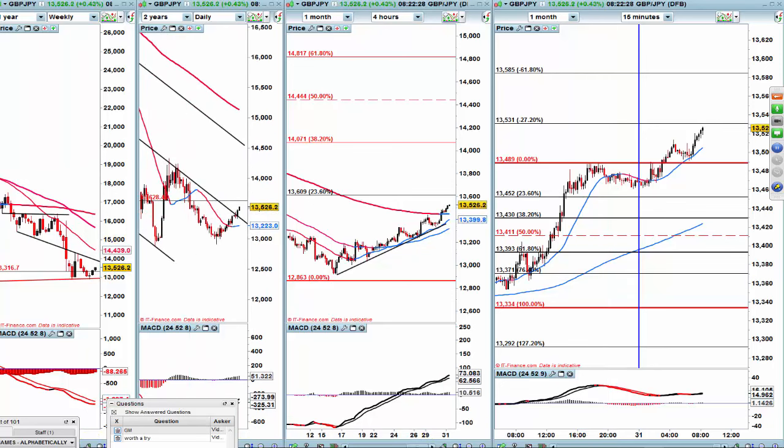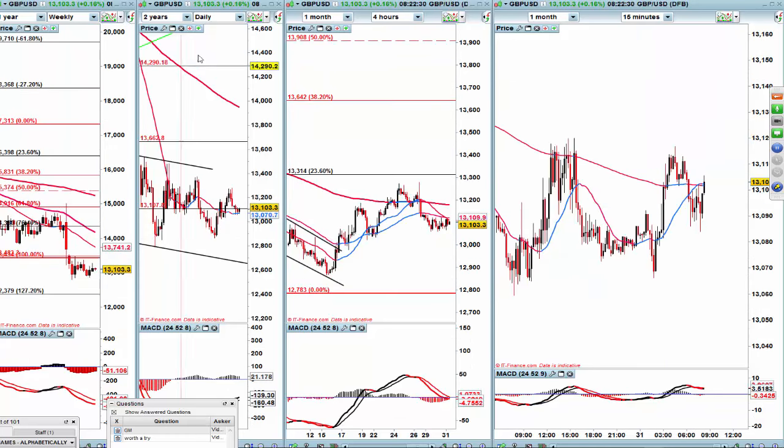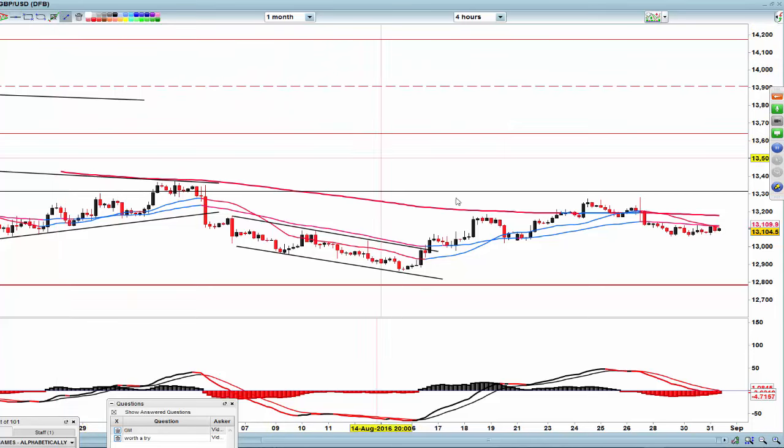Let's turn to the pound US. Let's look at the 4 hour on this one, because it has a lot of congestion above. We had this push up, now we're getting this pullback. So far we're holding, but US jobs is going to be crucial.